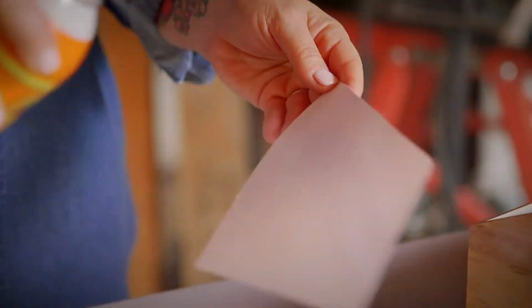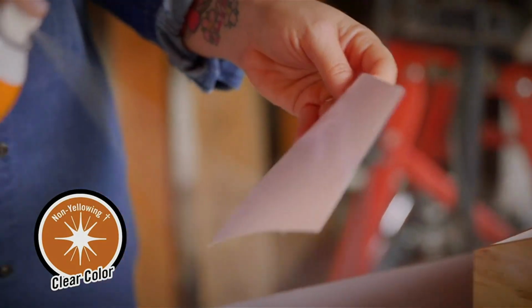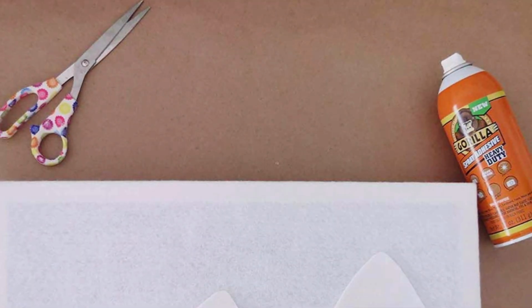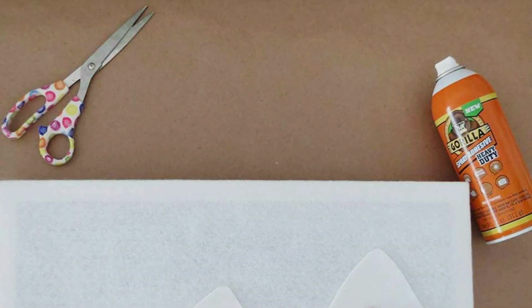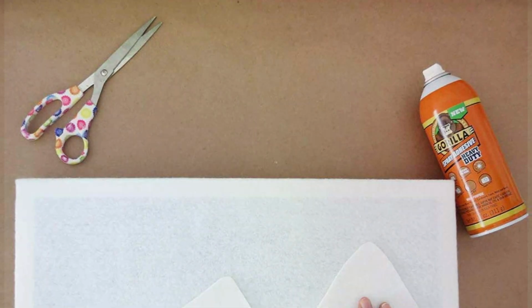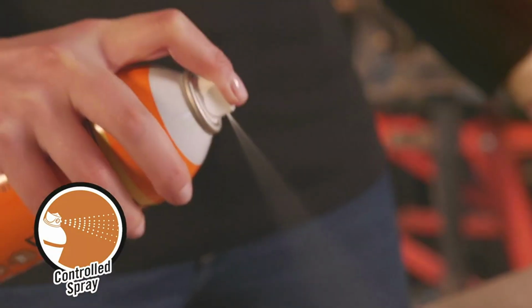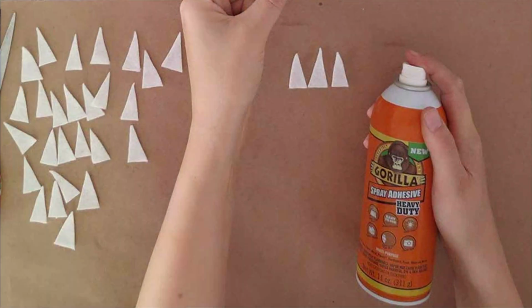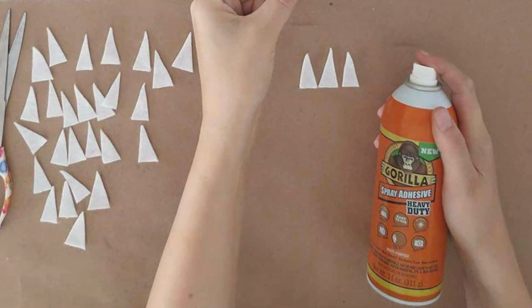It forms a strong, permanent bond that can withstand both high temperatures and humidity, making it perfect for use in vehicles and marine applications. What sets this adhesive apart is its usability. Its spray nozzle allows for a precise application, ensuring coverage is even and wastage is minimized. The durability of Gorilla Heavy Duty Spray Adhesive is noteworthy. Once cured, it forms a bond that resists wear and tear over time, maintaining the integrity of your headliner repair.